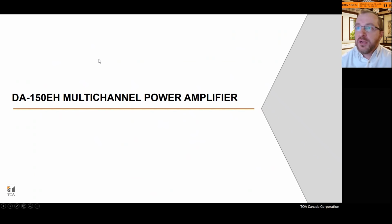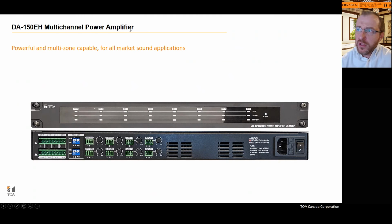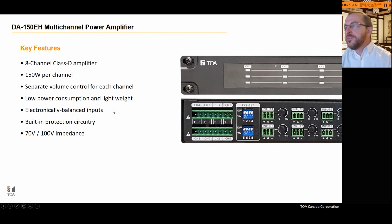So we'll move on to the DA-150EH multi-channel power amplifier. The goal here was we wanted to do more zones with a little bit less power per zone with a single rack space footprint, so reducing the footprint for higher channel count. So what we've done here is we've got 8 channels at 150 watts per channel at 70 volt. So great for these higher channel count distributed audio systems where you're doing up to 8 zones, or even more if you're adding on more amplifiers.